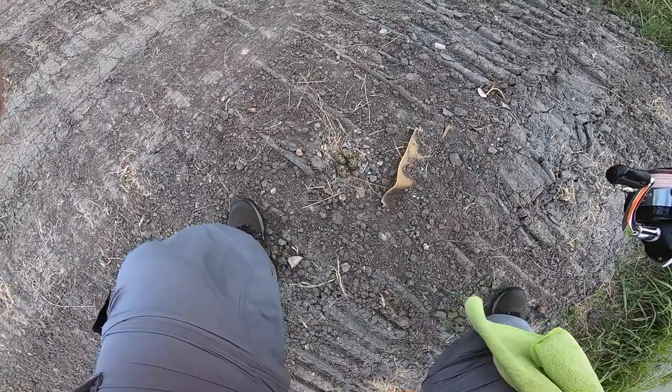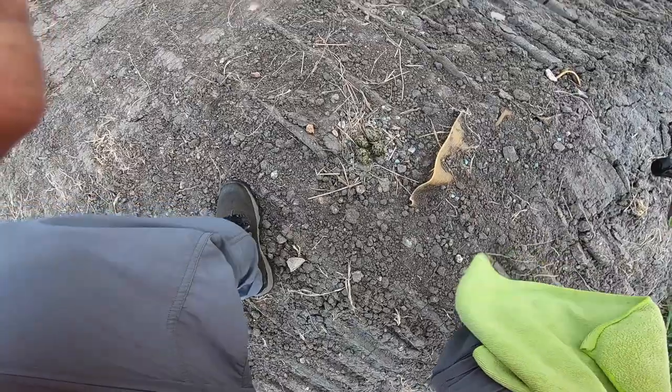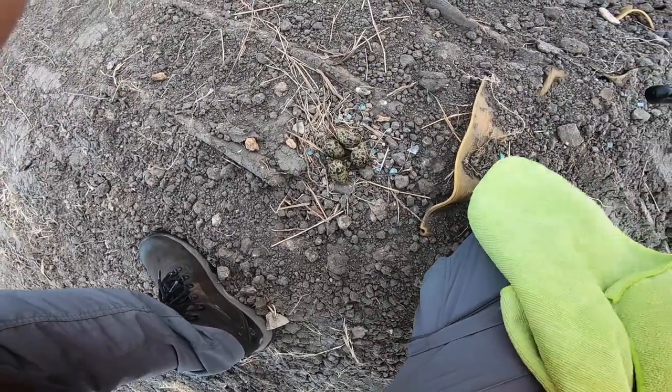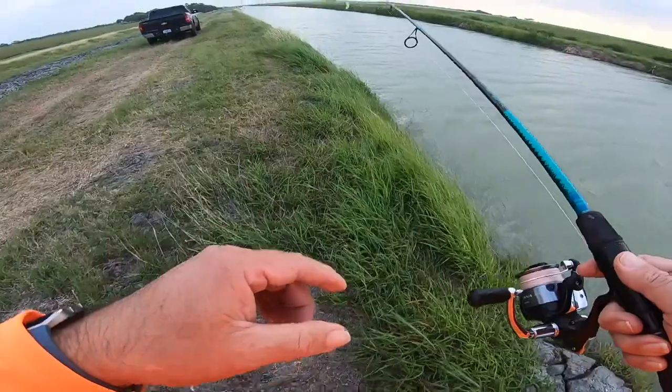Eggs are still there, camouflaged eggs. I don't know what they are. If you can see them, I'm zooming in right here. Camouflaged, you can barely see them. Nature at work, so cool. Anyway, just wanted to show you that.